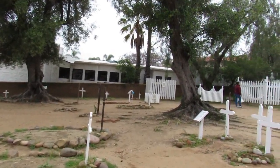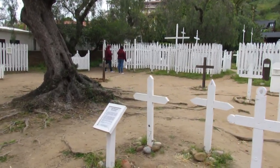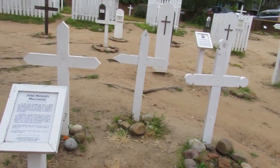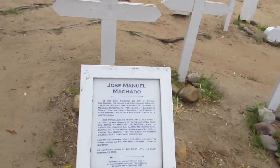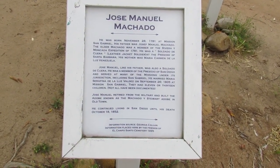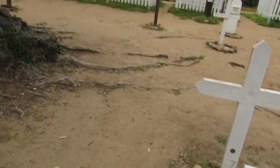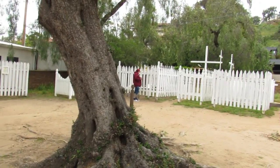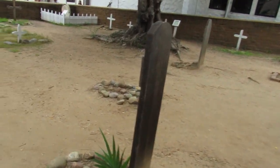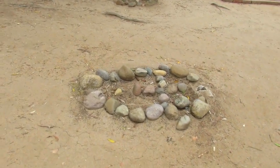Okay. This is a very sad place. There's like three people, four people buried here maybe, or maybe this is just the memorial. 1781. Died in 1852. There is an actual person standing over there. Okay. Oh, look at this, they made a cross out of bricks here. And it's interesting how they have the graves marked with these stones.